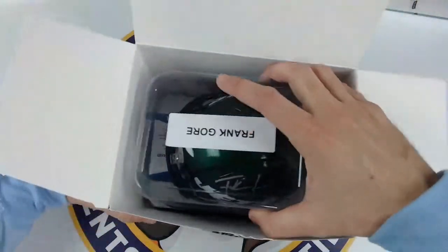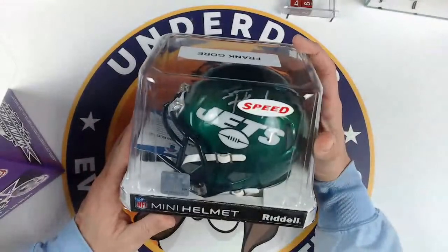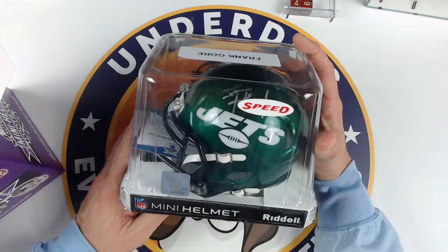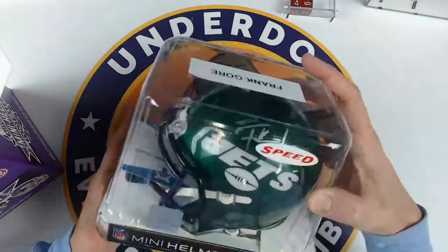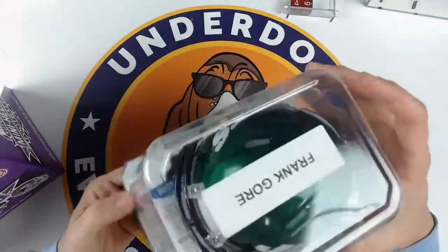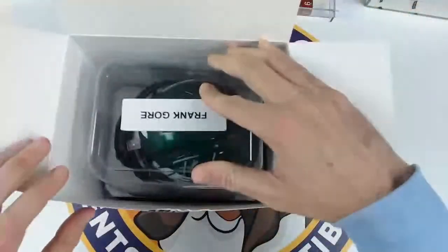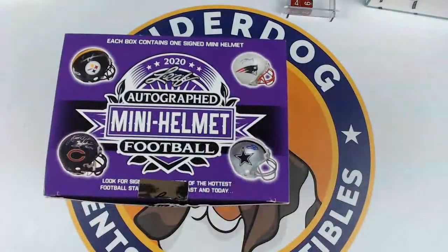Frank Gore, future Hall of Famer, New York Jets. Jets, J-E-T-S, Jets. That is the AFC East, and that is going to Magic Mike. That is a nice one, with Beckett authentication. Frank Gore from the U, University of Miami, man. Who would have thought that guy, as hard as he runs, would still be piling up the yards in 2021, man.